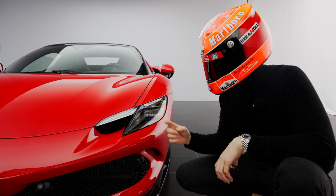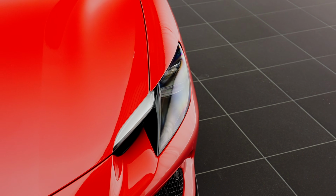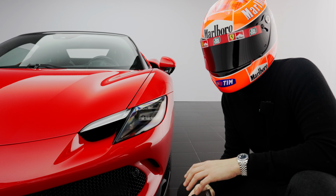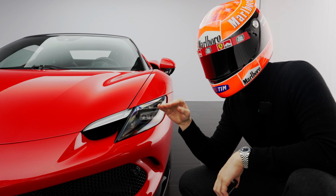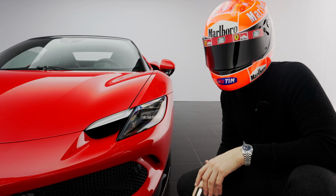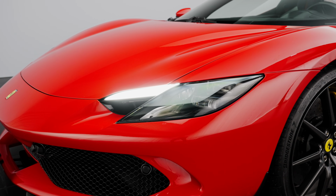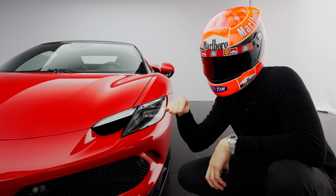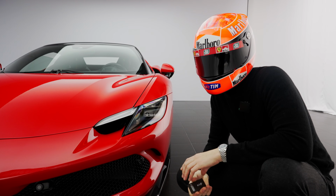So here in the front we have the adaptive front light system. This is an optional extra, but you have to take it if you take the front axle lift system, because otherwise if you lift the car, the headlights might shine into the eyes of your upcoming traffic, and therefore you have to take the adaptive front lights, which then automatically lower the beam of the lights.